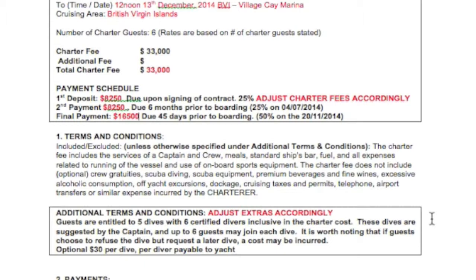Premium beverages. If you like to drink Cristal with pieces of gold in it, then that's not going to be included in your standard bar. You're going to have to pay extra or bring it with you. But you will have a standard bar and you will be able to discuss what the bar is and all that kind of stuff with your chef before you go.